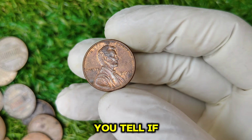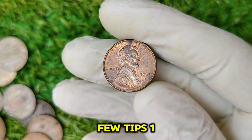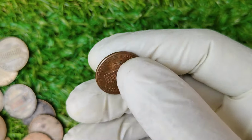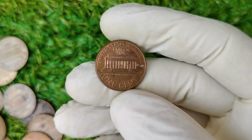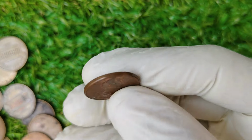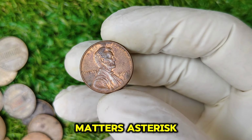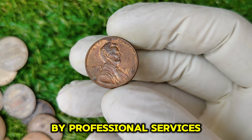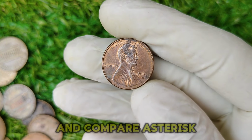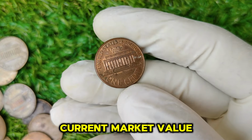So, how can you tell if your 2003 penny is worth more than its face value? Here are a few tips. 1. Inspect the mint mark. Make sure it has a mint mark, which indicates it was struck in Denver. 2. Check for errors. Look closely at the lettering and images. The double die feature will show noticeable doubling. 3. Condition matters. Coins in mint condition or those graded by professional services can significantly increase in value. 4. Research and compare. Use resources like price guides or online auctions to gauge the current market value.